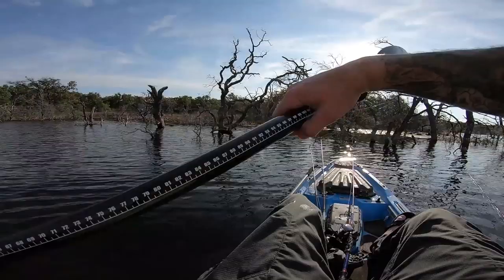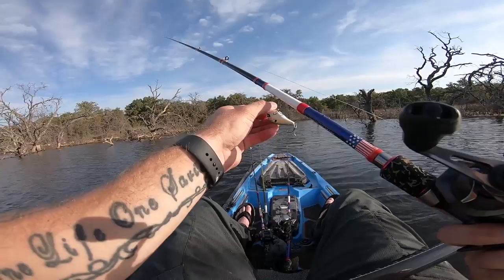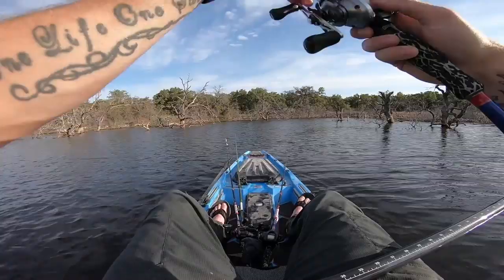I'm actually going to whip out the, hold on, let me get this out of the way. Rackley's favorite color is actually the Cosmo Shad, and I have that on my boat right now as a square bill, which is our little mini banger, which is right here. This is the color I'm talking about. This is the Cosmo Shad. I'm going to throw this just for a little bit up here in the shallow stuff. Oh, that didn't sound good.